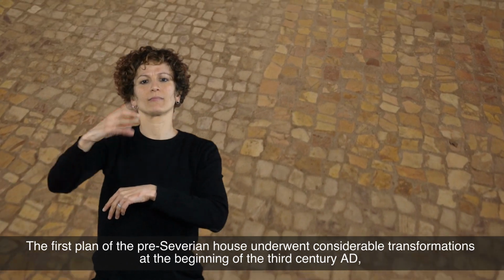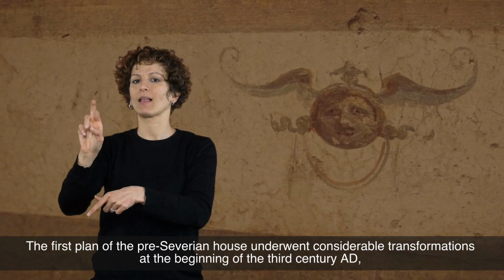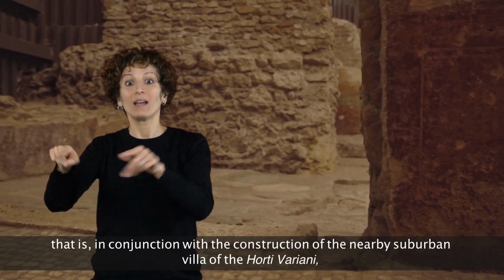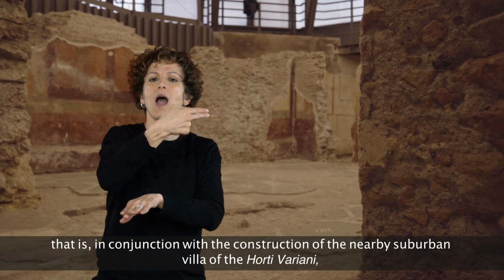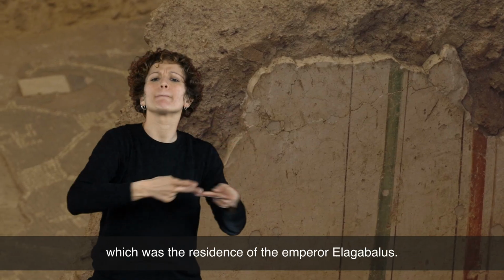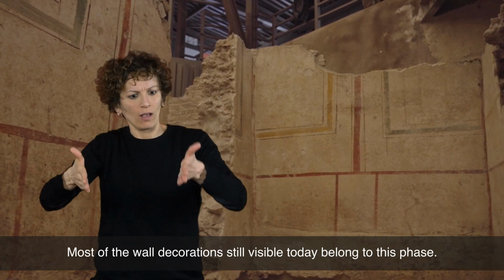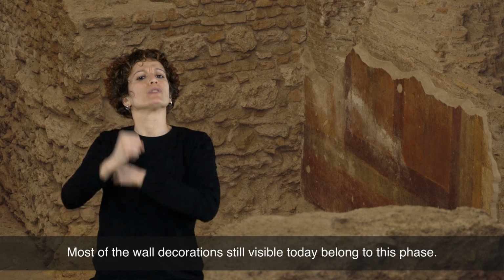The first plan of the pre-Severian house underwent considerable transformation at the beginning of the 3rd century AD, in conjunction with the construction of the nearby suburban villa of the Horti Variani, which was the residence of the Emperor Elagabalus. Most of the wall decorations still visible today belong to this phase.